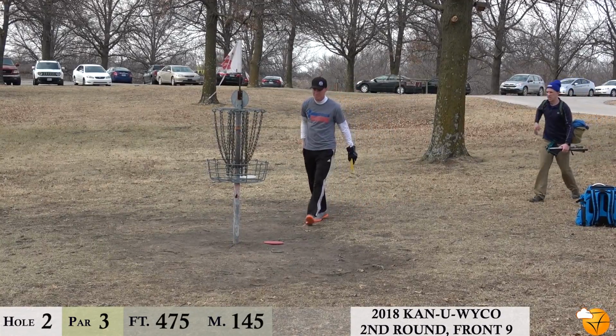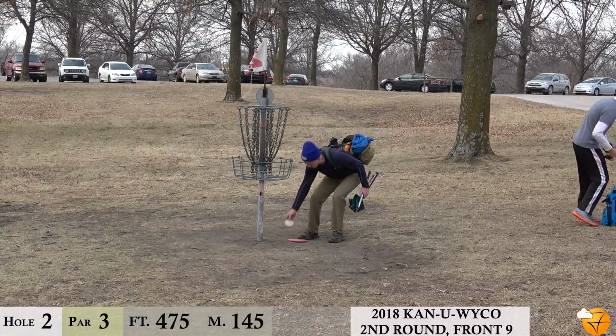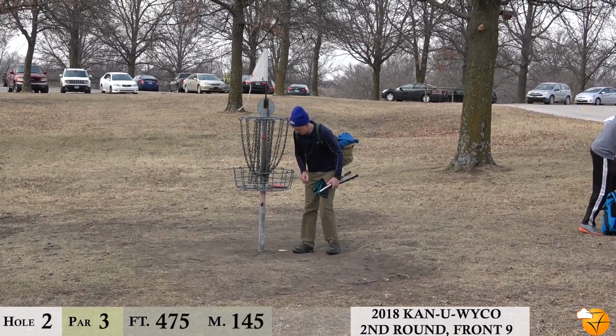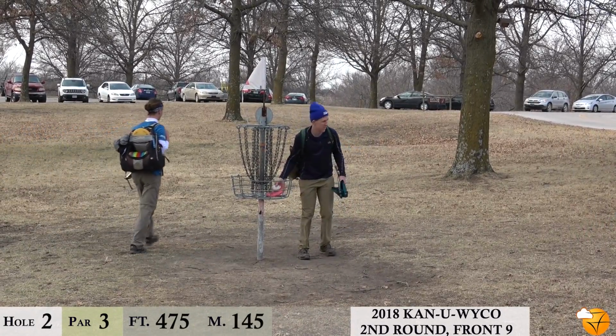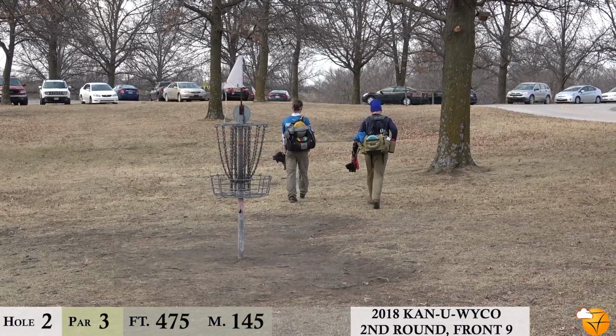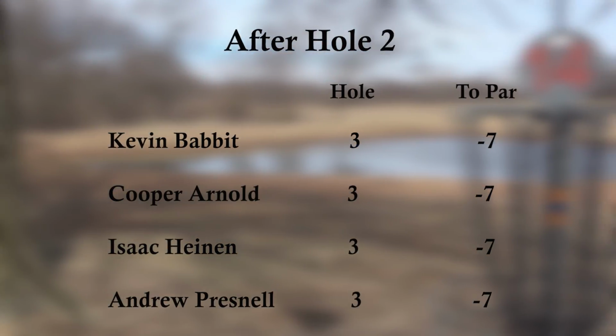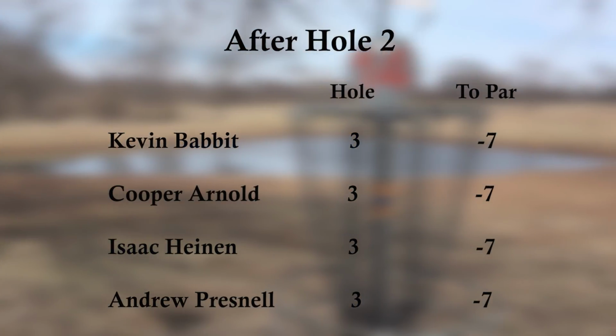And this course is set up for scoring. There's no OB rope like in previous years, and there's no wind. After the second hole, everybody is still tied.